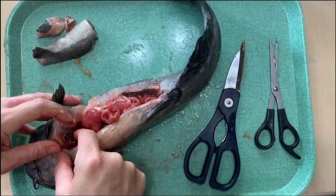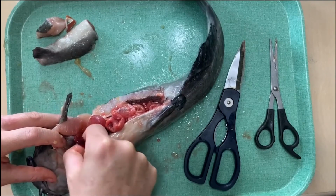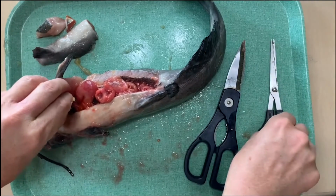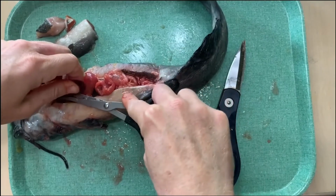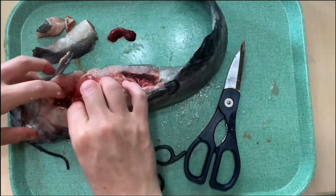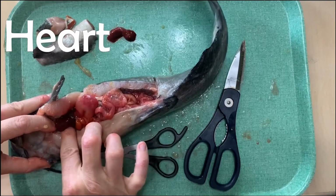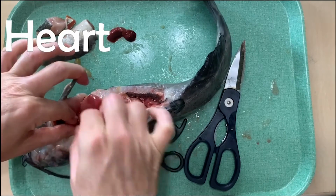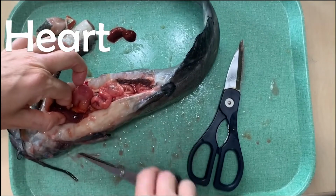So up here is that big liver. I'm actually going to take that liver out so I can try and find the heart behind it. And you'll notice the color of that is really dark red and thick with blood. And fish hearts are actually really small compared to the rest of their organs, which I guess isn't all that dissimilar to us. We're kind of the same way.